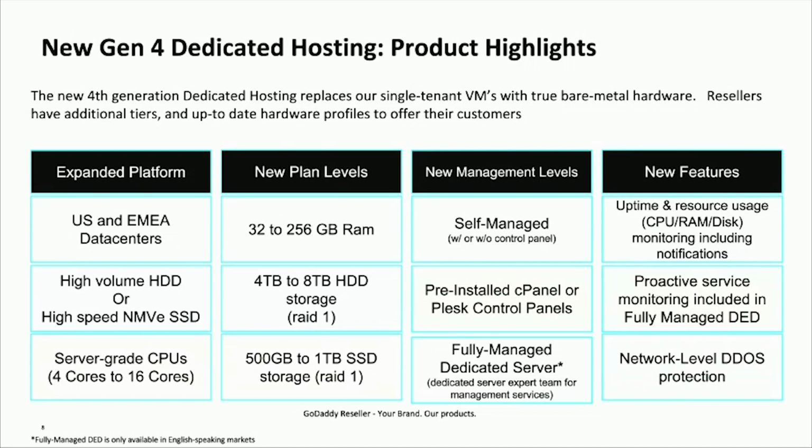Same thing as we go into the plan levels. It really just tails right off from the expanded platform with huge scope of RAM, anywhere from 32 to 256 gigabytes of RAM available on those servers for you. The storage, HDD starts down at 4 terabytes, jumps all the way to 8 terabytes, like I said, and both of our drive types are protected by RAID 1 hardware.